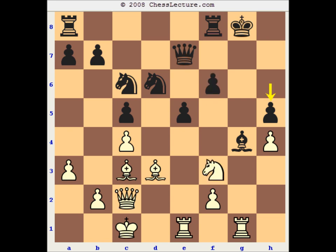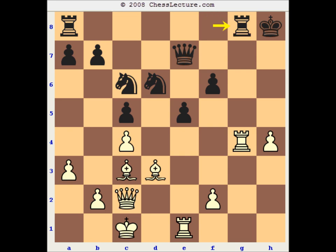One other point in that last variation before we go on. Indeed, if king h8, in the variation we looked at, just to go a little further, knight takes g4, h takes g4, rook takes g4, rook g8, contesting the file. Probably, white should avoid exchanging pieces here.